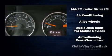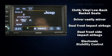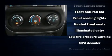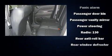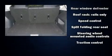Jeep also prioritized safety and security with features such as head curtain airbags, front side impact airbags, traction control, brake assist, anti-whiplash front head restraints, ignition disabling, and ABS brakes. This vehicle has achieved certified pre-owned status by passing Jeep's rigorous certification process.